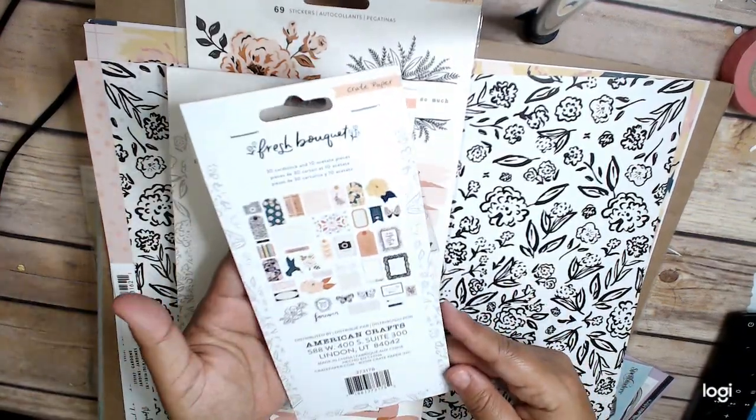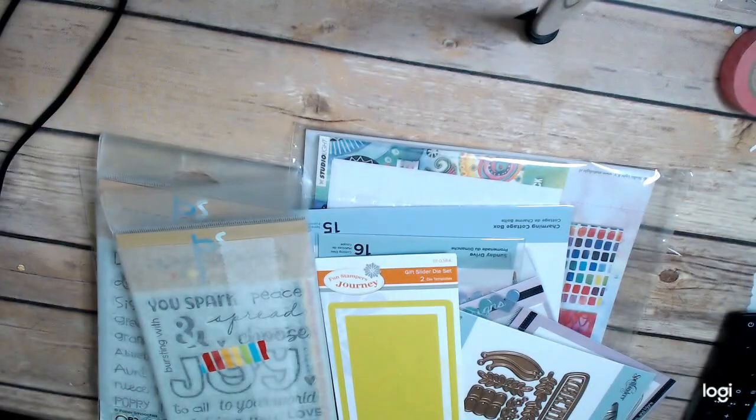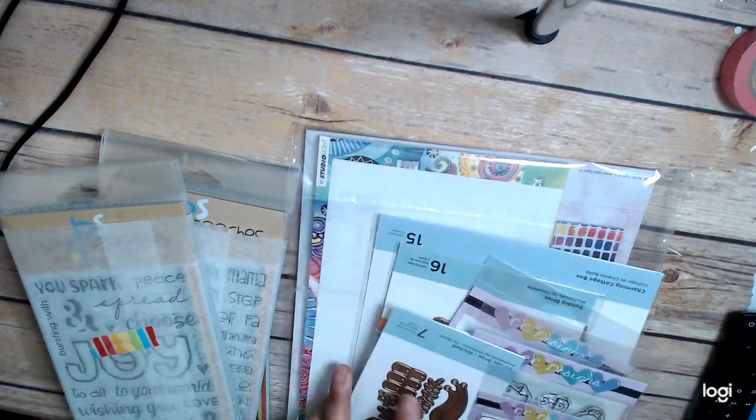So here's the Fresh Bouquet ephemera. I did receive that. I'll put all this stuff away. And then I got my CC Designs order.